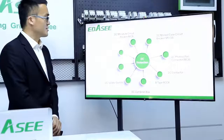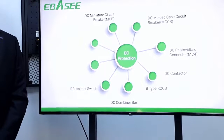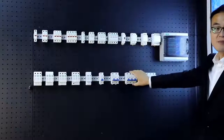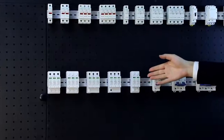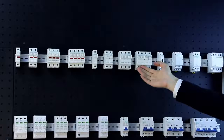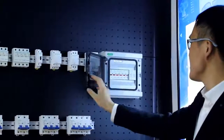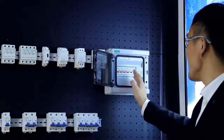Okay, the last product line is DC protection. We have DC isolator switch, DC miniature circuit breaker, DC combiner box, and B-type RCCB. Okay, let's move to the samples. Please check part of our DC products. It's a DC MCB. Move to DC SPD, surge protector. And this is a DC contactor. And this is a DC fuse. And we have a new model, this is a fast fuse with the indicator. We also have the set, meaning the combiner box with the fuse and SPD. So if you want to buy the set, we can recommend our solution to you.